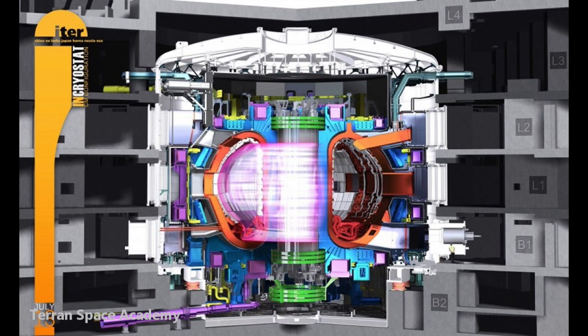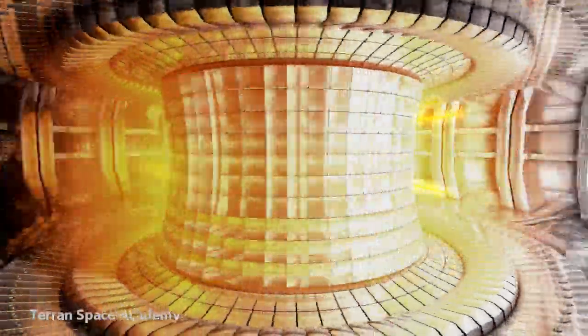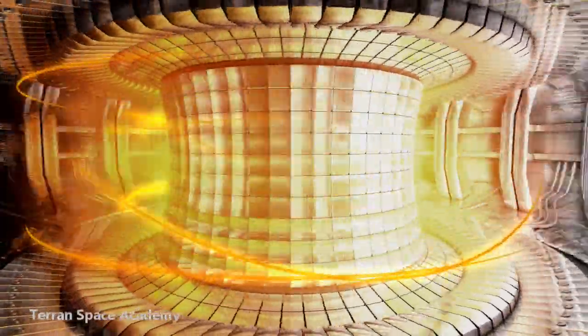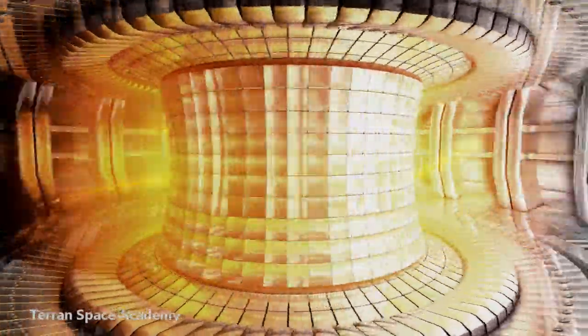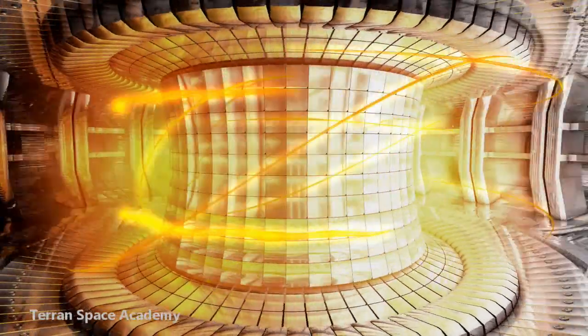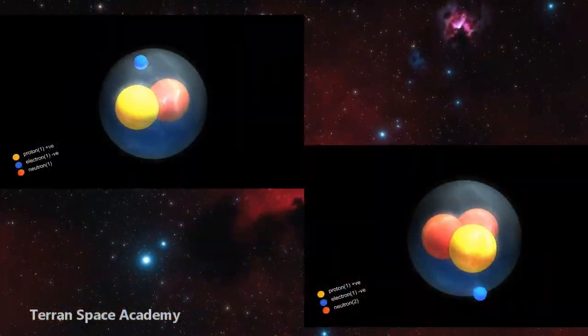If they can accomplish the goal of net energy production, the design will be fine-tuned to produce more efficient and hopefully smaller reactors. The ITER reactor, like most modern tokamaks, does not try to fuse basic hydrogen as protons the way the sun does. There are other isotopes of hydrogen that fuse more easily. ITER will use deuterium and tritium fuel.